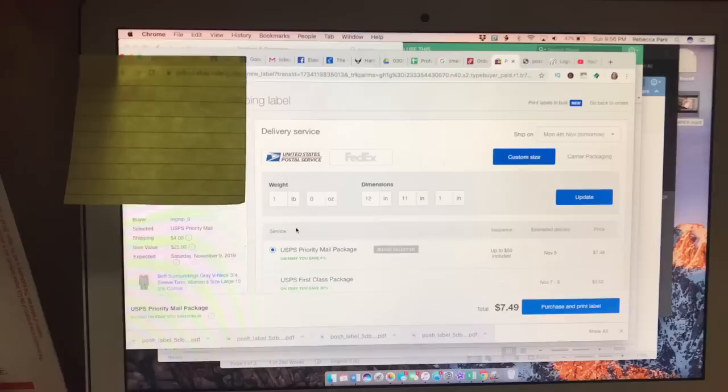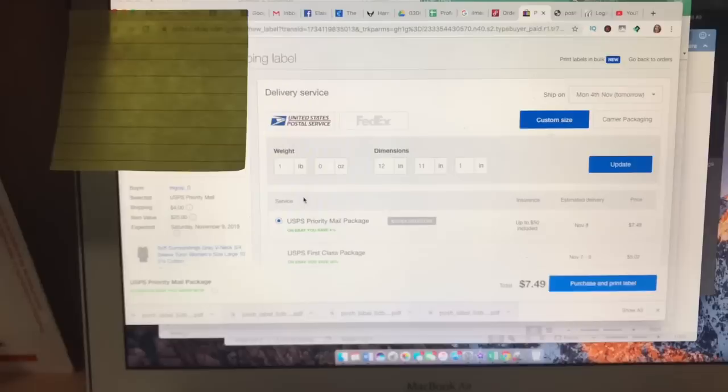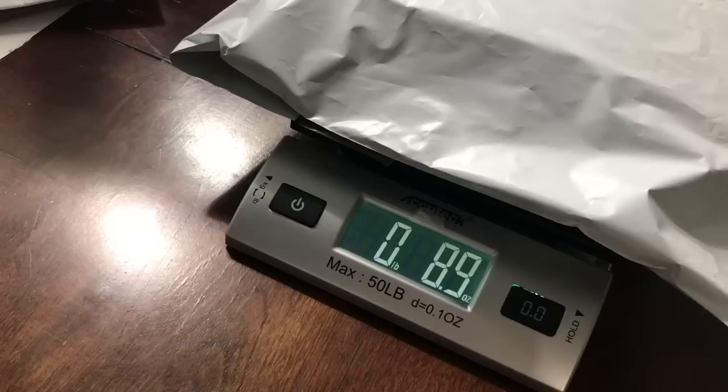Okay, so I pulled up the item that I'm going to try to ship, and it is the Soft Surroundings gray v-neck, and she bought it for $25. She paid $4 for shipping. I usually charge a set amount that people need to pay, and for items that I think I'll be able to ship out first class, I tend to do around $4 if it's more than 8 ounces. So I'm going to go ahead and weigh it, and then we're going to put in the rest of this information. This is 8.9 ounces, so I'm gonna round up to 9 ounces.